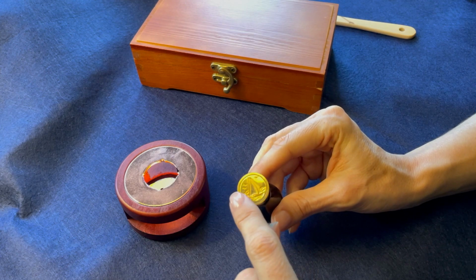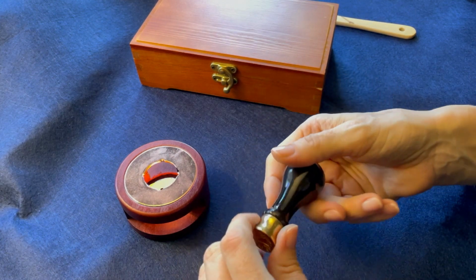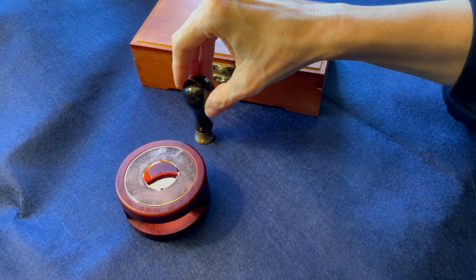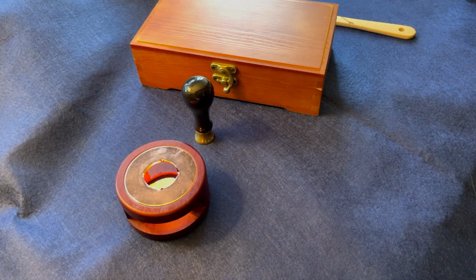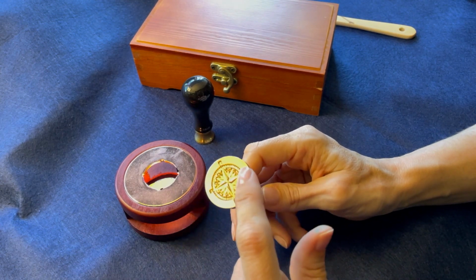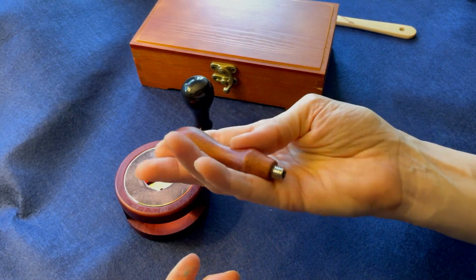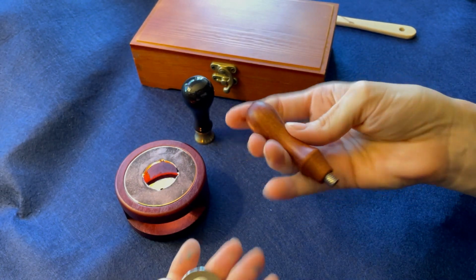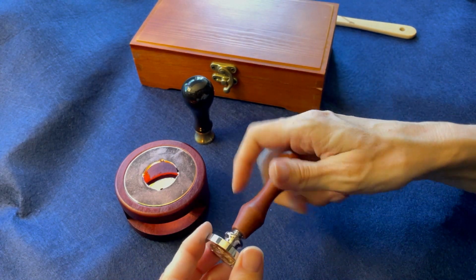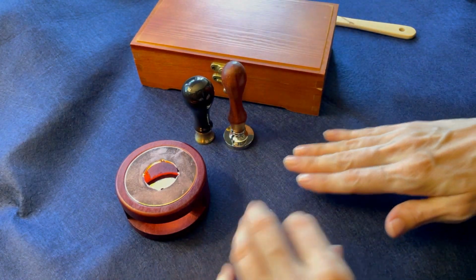I mentioned the sea before. I've got a sailboat, and this one is attached to a very heavy metal holder. And the next one I have is a compass rose, and this one has a very long wood holder. Look at all the ink we've been playing with. So you can change the handle if you like, and I'll show you what these look like.